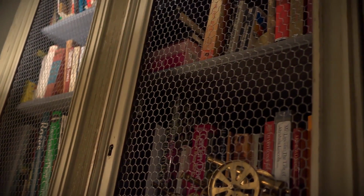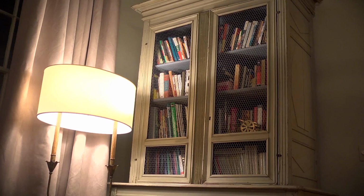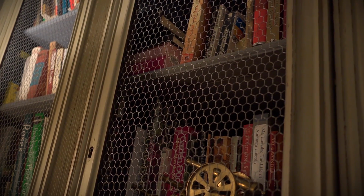Well, I love the story of this. Tell me again, where did you find this? We found this in New Orleans, and I loved the proportion. I loved the size of it. But when we brought it to Ravenna, we needed another one. Because you wanted symmetry on this wall. I did want symmetry. And good luck trying to find a match for this. No way.